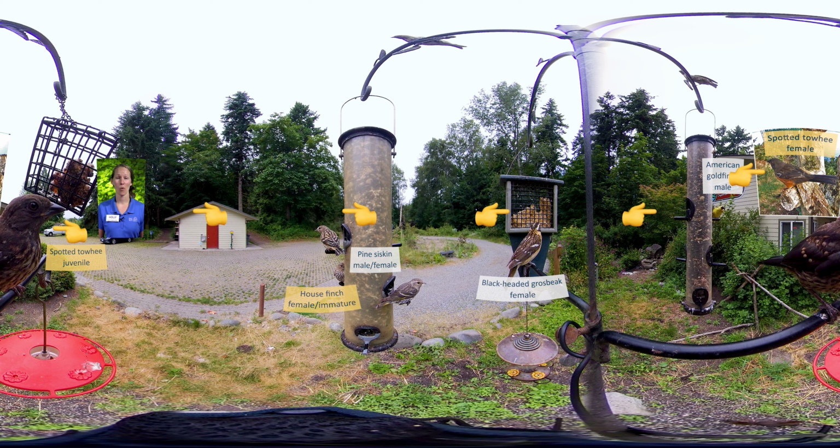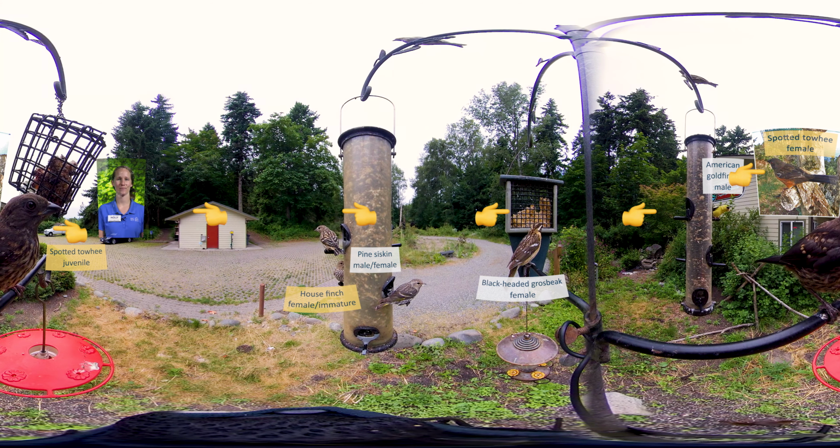Finally, we have one more new bird to look at. Here you can see a picture of a female spotted towhee. Knowing what the female towhee looks like, you might be surprised to find out this bird is also one. Here we're looking at a juvenile, a young spotted towhee that has recently left the nest and is able to take care of itself, but is still developing its adult feathers.